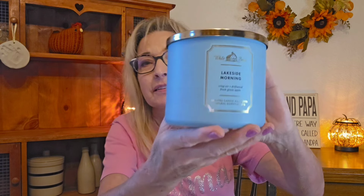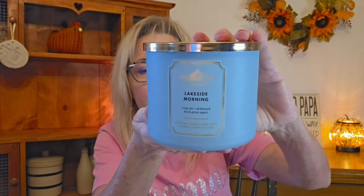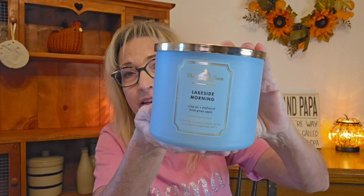Oh, I love this. It is crisp air, white driftwood, and a hint of green apple with natural essential oils. Very, very good. It is all that. It's very autumnal, fresh, and clean. I love Lakeside Morning. Definitely a repurchase for me. Strength and throw was an 8 out of 10. It really did well in my home.